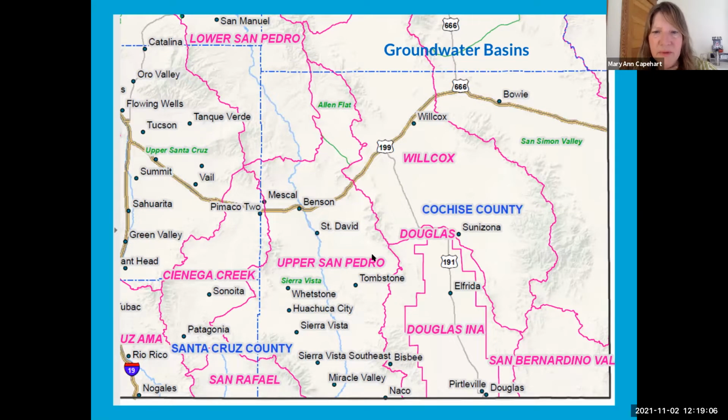Which basin do you live in? So it looks like most folks today are in the Upper San Pedro Basin, some in Douglas Basin, and some in Wilcox. Great spread.